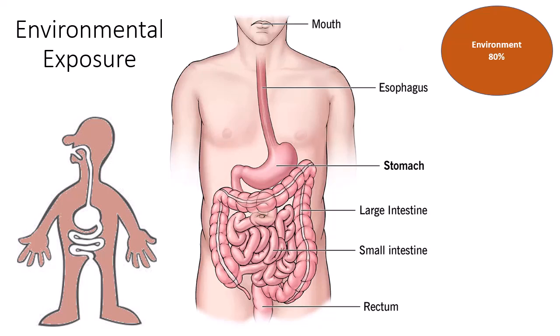The thinness of the inner lining of the GI tract is by design, because this is an area where the body is trying to absorb food and nutrients. And so the body would not be able to absorb digested food through a thick membrane like our outer skin. It requires a very, very thin barrier. The downside of this thin layer lining the inside of the gut is that it makes us vulnerable.